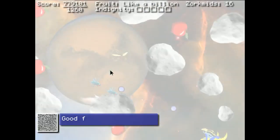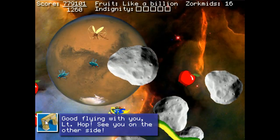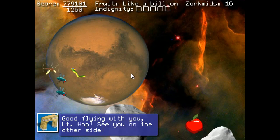Oh god, this is very Star Trek-like. Good flying with you, Lieutenant Hop. Thank you, Random Archway. See you on the other side.